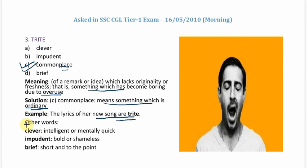So the other words in this question mean: clever means intelligent or mentally quick. Impudent means bold or shameless, and brief means short and to the point.